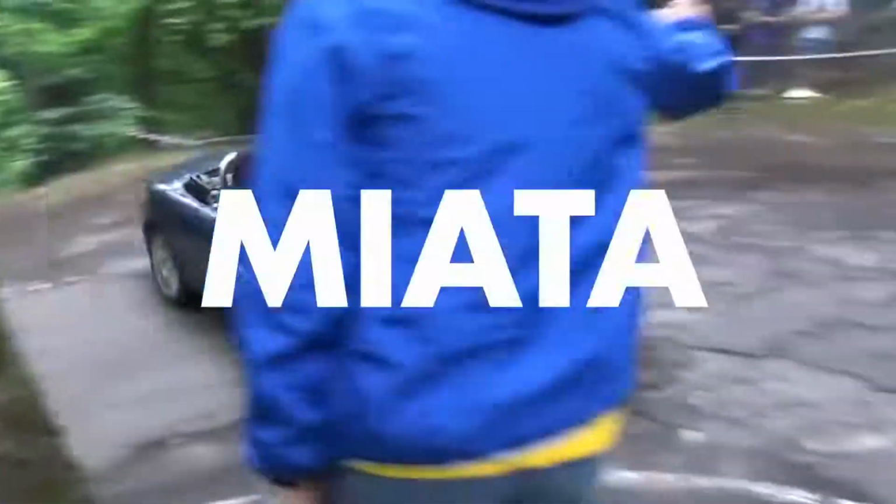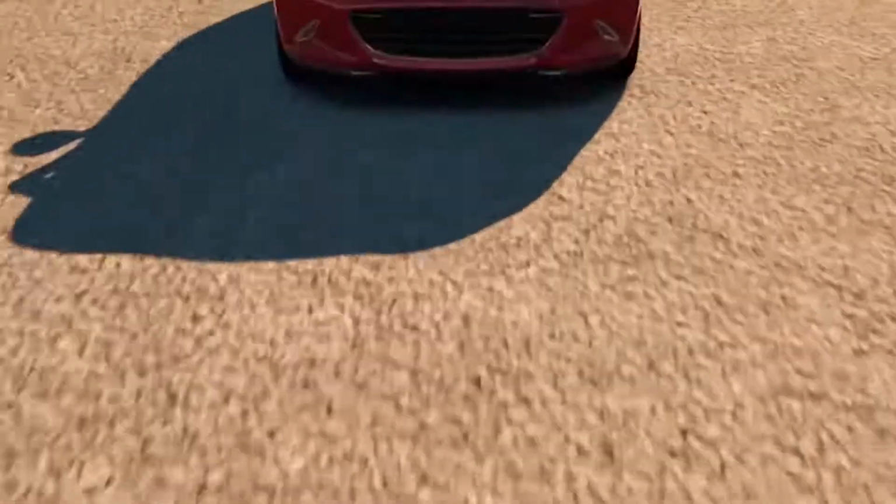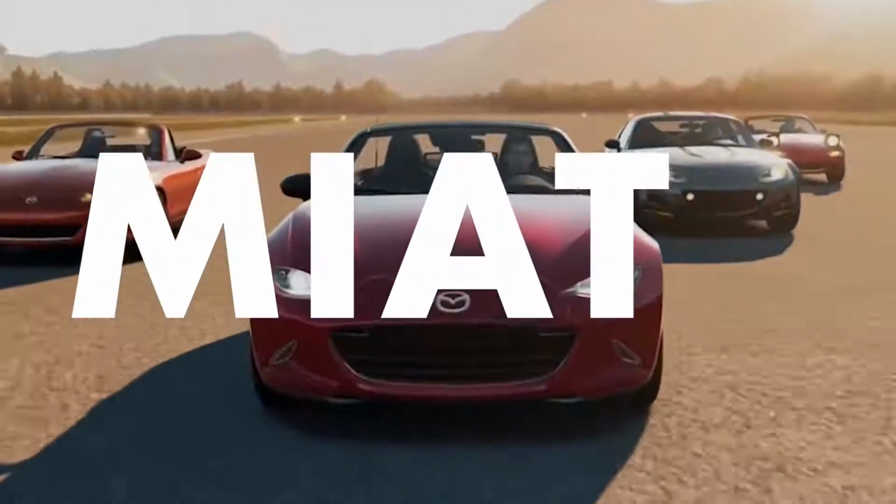What's a good track car? Miata. Cheap fun weekend car? Miata. Best car to haul my hairdresser supplies? Miata. No matter the question, Miata is always the answer.